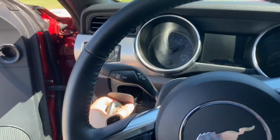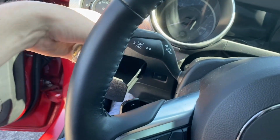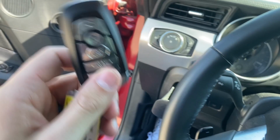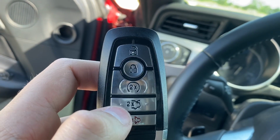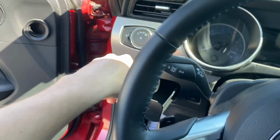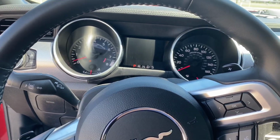Really cool too is that on the left side here, this pops out and you can throw the keys right in here and then just slide them in here. And here's what the fob looks like, by the way. You've got your nice unlock, lock, and you have an engine start, trunk pop, and the alarm there. And that's what you've got. Throw that in there, slide that in, and then we'll go ahead and start it up.